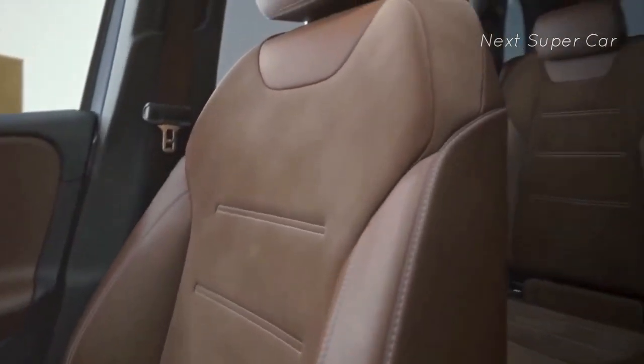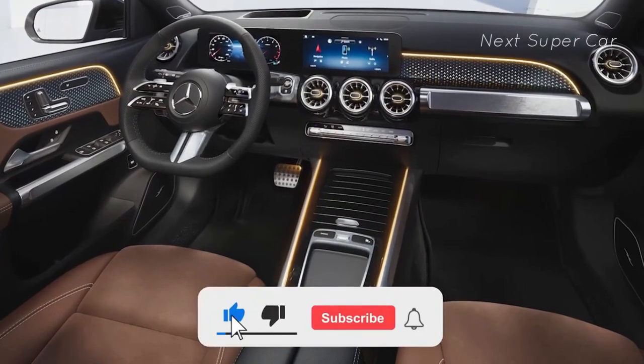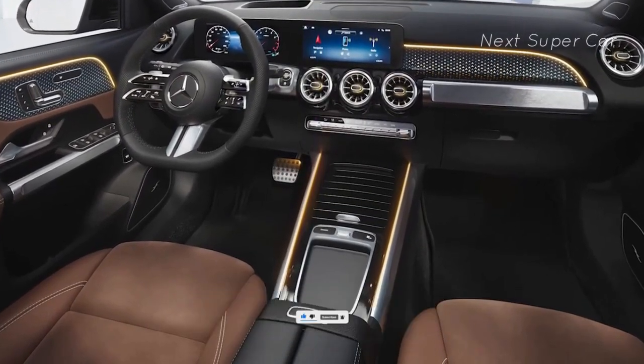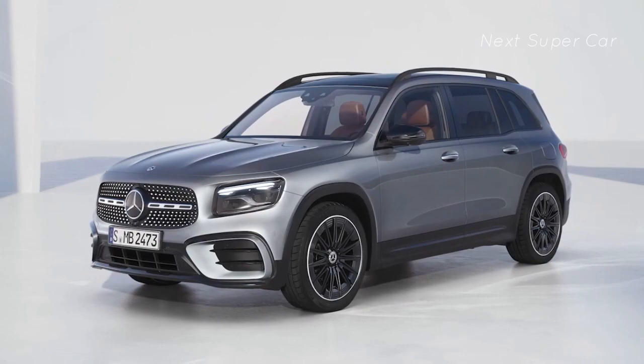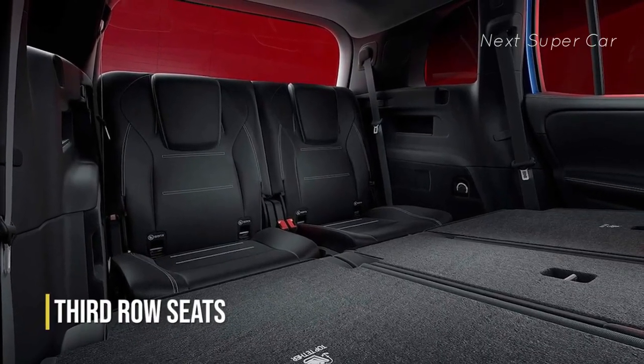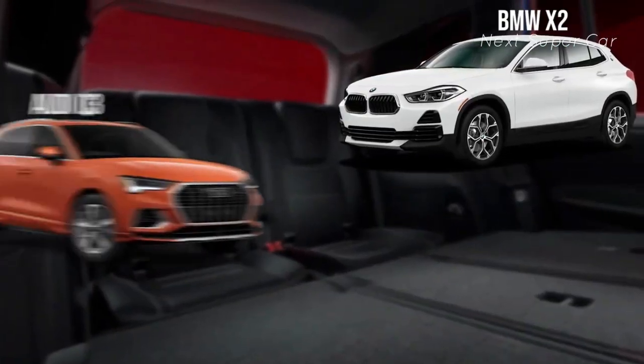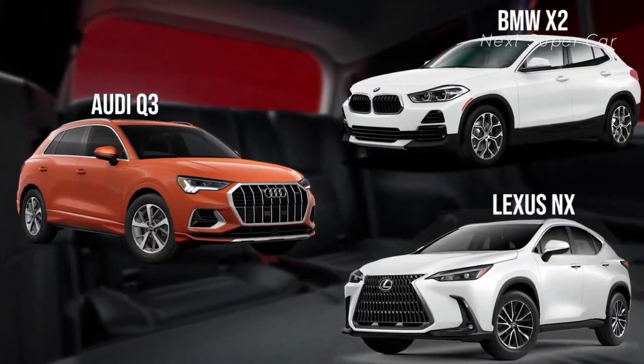You get powered front seats, dual zone climate control, front and rear cup holders as standard. Fancy ventilated seats? You'll have to pay extra, but that's not exactly where the GLB shines. The GLB offers the unique perk of a third row seat that helps it stand tall against competitors such as the BMW X2, the Audi Q3, or the Lexus NX.